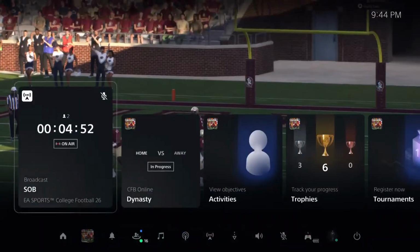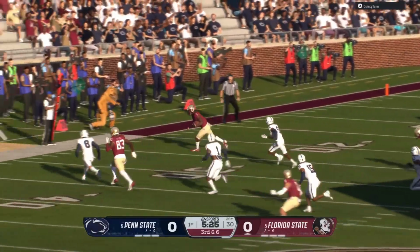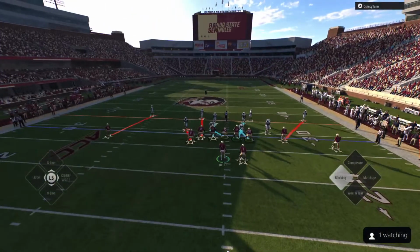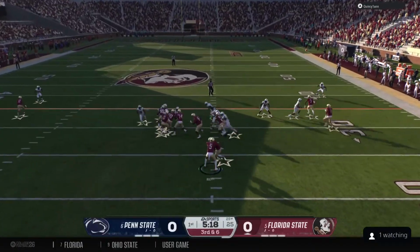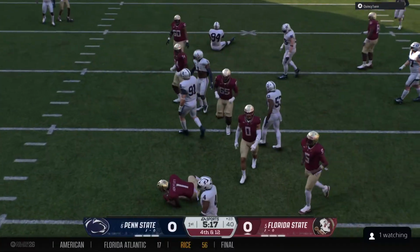I just love these kind of matchups when you get a top 10 matchup early in the year. Really find out if these rankings are worthy of where these teams are considered at this point in the year. Find out if these teams have what it takes to be one of the top teams in college football when this game is over. And they'll tackle him for a loss of 5 yards.